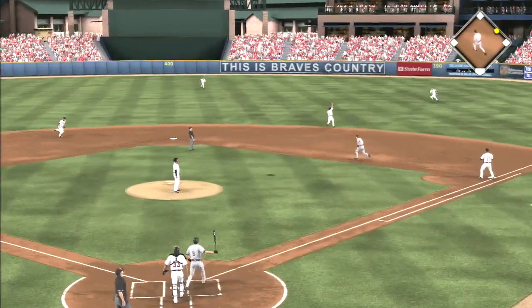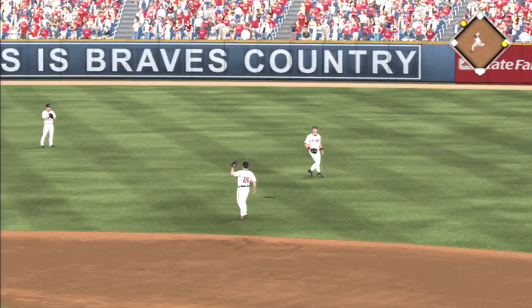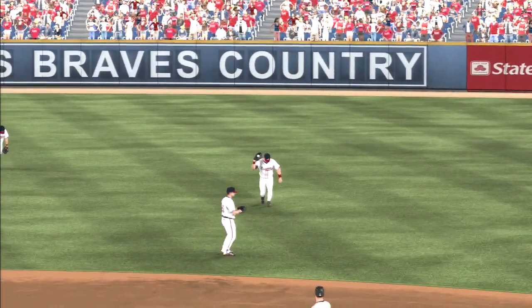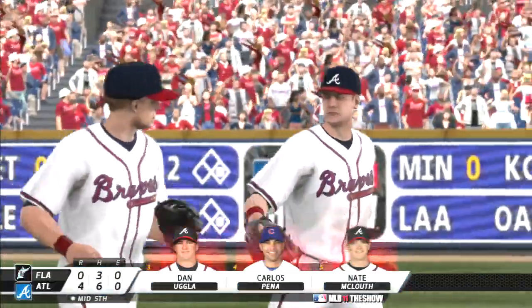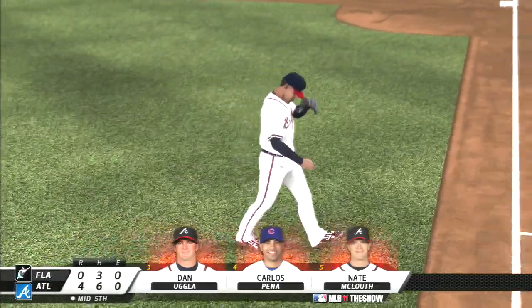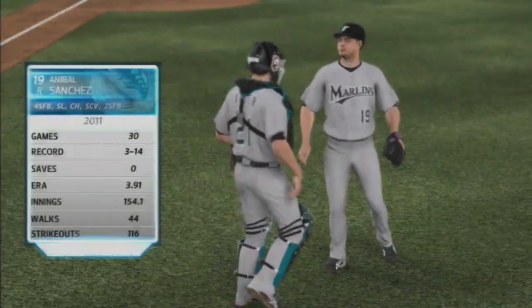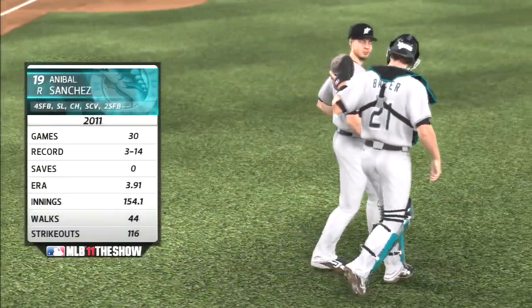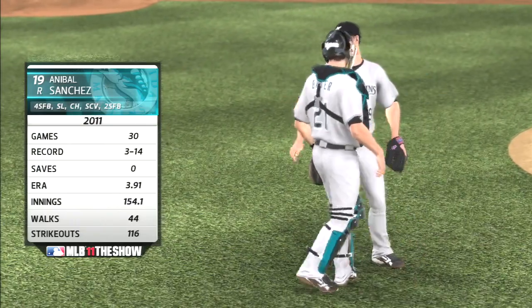Now a ball lifted high in the air towards shallow right center field. Holsch is there, and he'll put it away to retire the side. One left for Florida. They're on the short end of a 4-0 score. Anibal Sanchez is going to take over here in inning number 5, as it's going to be up to their bullpen to try and keep them in the game here.